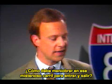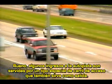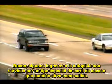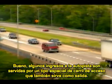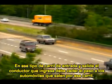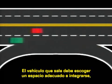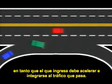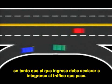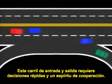How should you handle the mysterious weave lane? Well, some freeway entrances are served by a special type of access lane, which also serves as an exit. That's a weave lane. In a weave lane, the entering motorist should yield to cars using the lane for exiting. The exiting vehicle should choose an appropriate gap and merge, while the entering car accelerates and merges with through traffic. The weave lane calls for quick decisions and a spirit of cooperation.